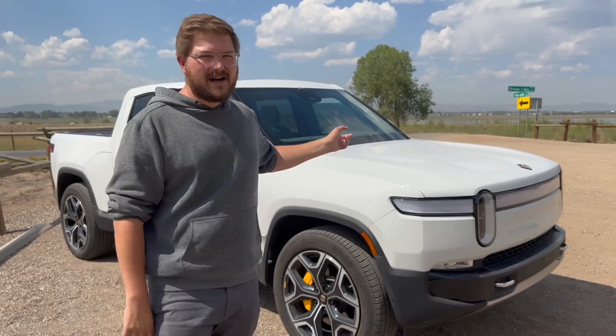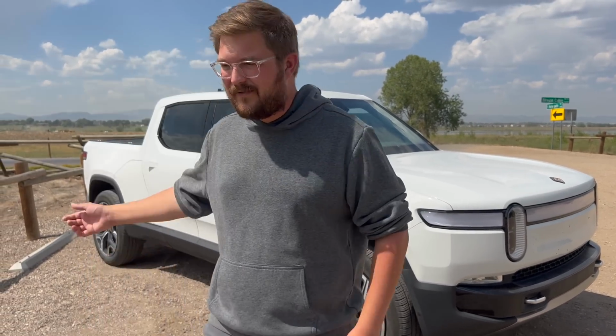The second is the tonneau cover. What is going on with the tonneau cover? Just got it back from service, doesn't work at all, really needs to be fixed. We need an engineering change on that as soon as possible.